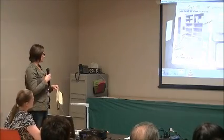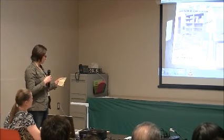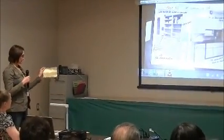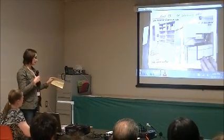Post 5S, very dramatic difference. Unnecessary and unused items all gone. Supplies are more accessible and properly labeled. Countertop is clear. The second picture just shows a bottom cabinet.